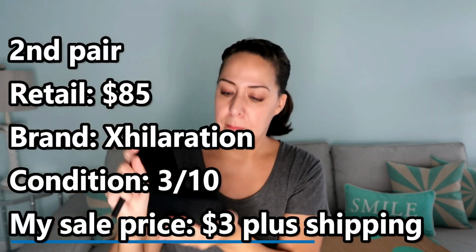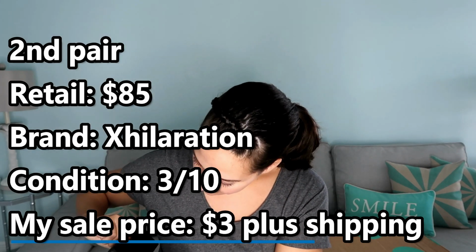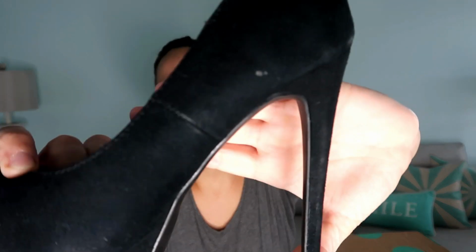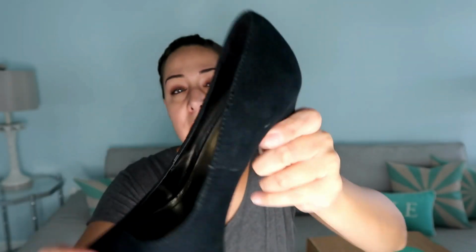Next pair, Exhilaration, which is a Target brand. These are a stacked wedge stiletto in black. They look like they have some pet hair, which will be easy to get off, just a little lint roller. And they do have some marks. It's like a faux suede. Yeah, these aren't in great shape. The insides look really clean though. And the sole has some wear, but nothing crazy.